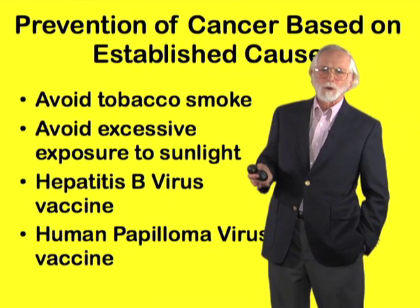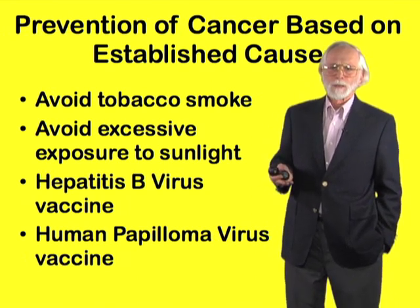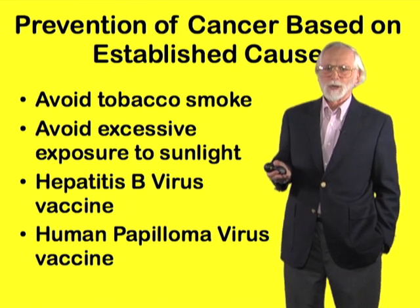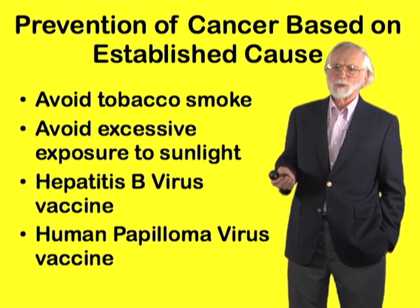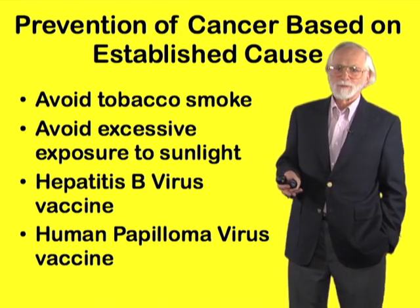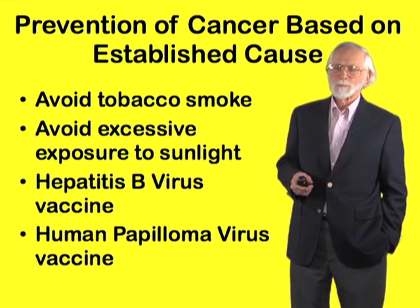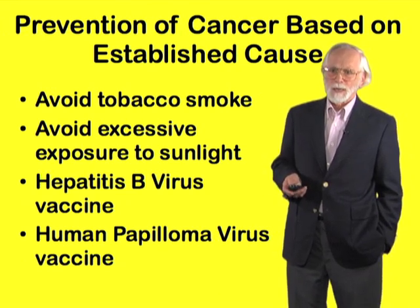The principal point of learning the cause of cancer, of course, is to devise preventions. And alas, we have only a few of those. We can prevent most lung cancer by avoiding tobacco smoke. We can certainly reduce the incidence of skin cancer by avoiding excessive exposure to sunlight. We have a vaccine for hepatitis B virus, which is reducing the incidence of liver cancer. And we now have a vaccine for human papillomavirus, which, when widely applied, will certainly reduce the incidence of cervical cancer, particularly in those developing nations where it is particularly common and a common cause of death among women.